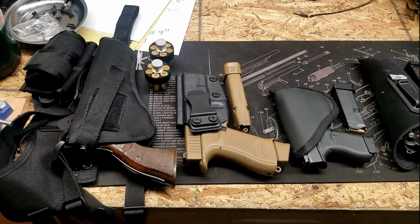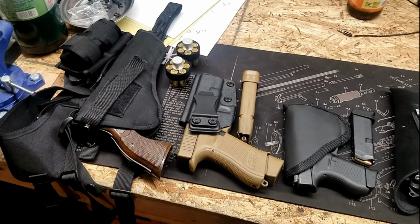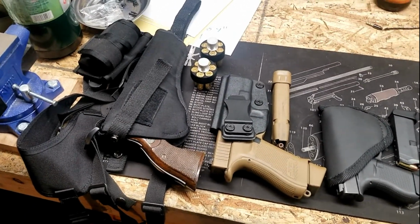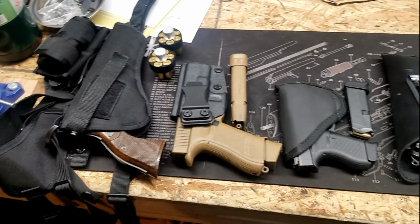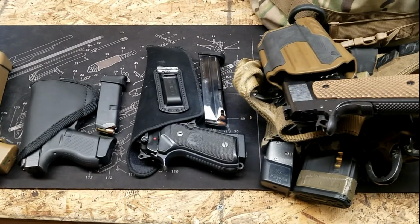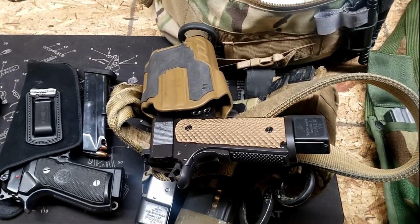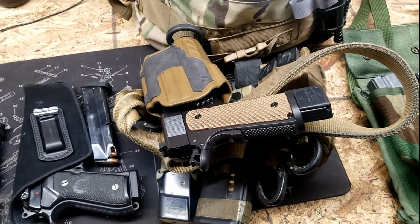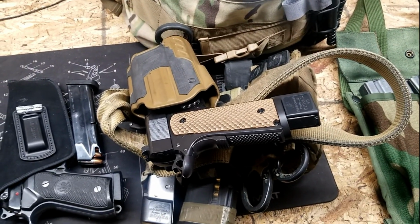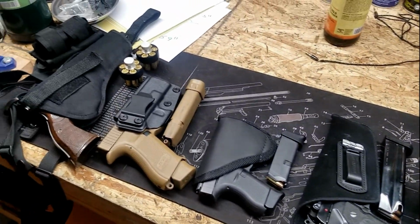All right, starting with the pistols. First, a basic gloss over, and I'll go into each one in detail. I've got my Astra 44 Magnum, my Glock 19X, Glock 42, Beretta 92FS Police Special, and then my 1911, which just came back from Cerakoting. This is the custom mil spec that you guys have seen over the years.